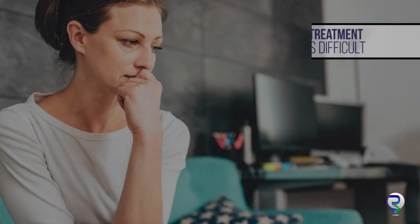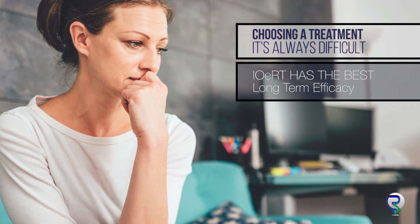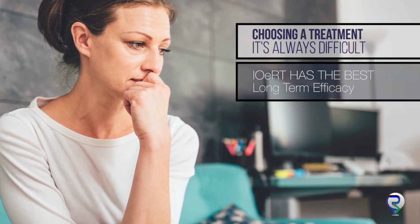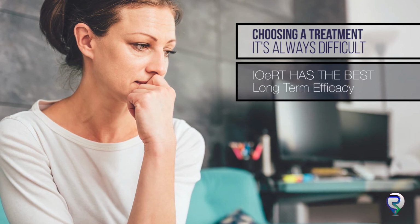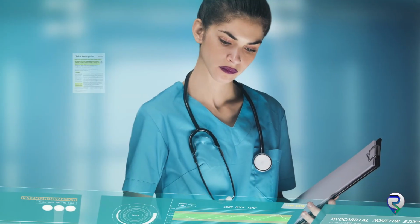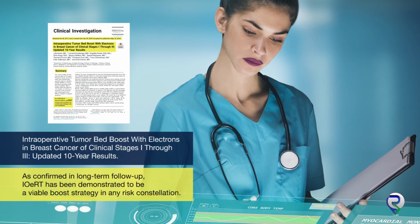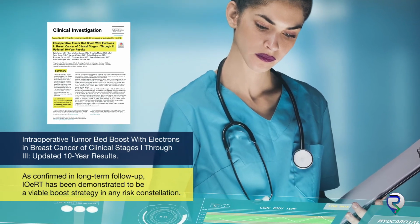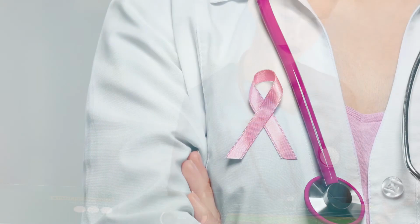Choosing treatment options for the cancer patient is always very challenging and difficult. However, being aware of all of the options available with the best efficiency, efficacy, and outcomes is the primary goal of all patients. We at ROD are dedicated to supporting your decisions and providing you with clear information and comparison studies that have been vetted by the professionals on a worldwide basis.